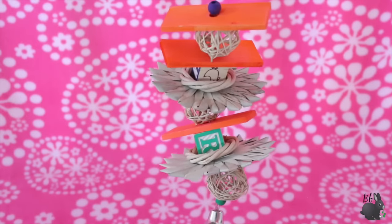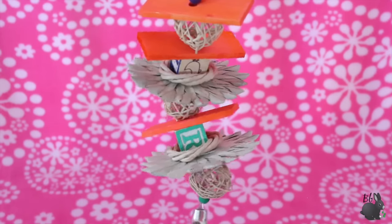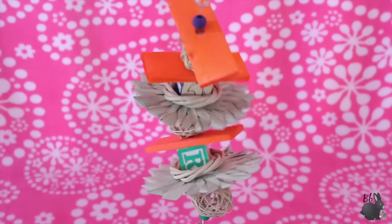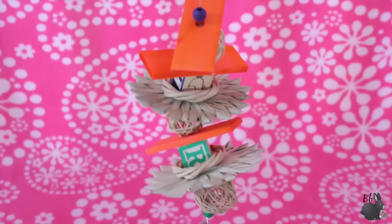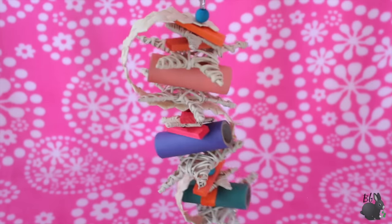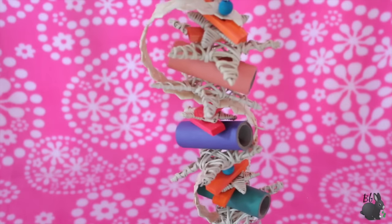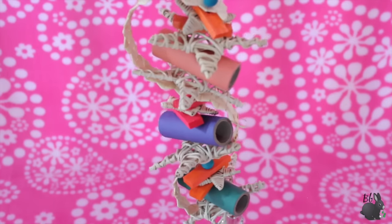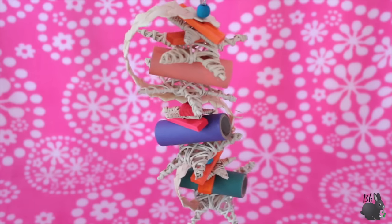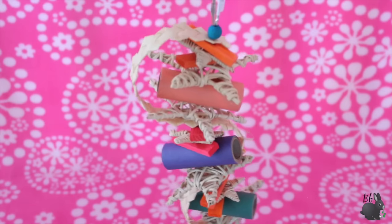I also got this hanging chew toy. It's got what looks like some peeled willow, some palm leaf little flowers, and some wooden chews. So I thought this would be great to hang in one of the rabbits' cages. And since I have two bunny pens, I also picked up this other chew toy. So it's comprised of a lot of the same stuff, like the palm leaf and the peeled willow and wooden pieces. This one also has some little cardboard pieces that bunnies love to chew on as well. So I plan on hanging one of each of these in the bunny pens.